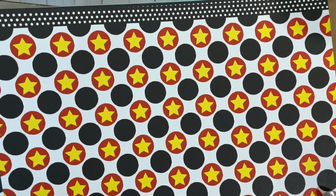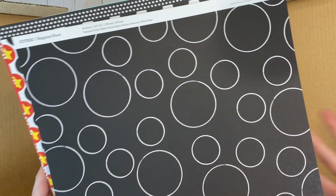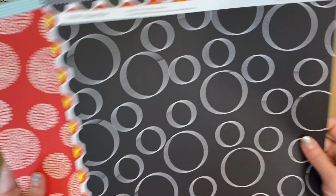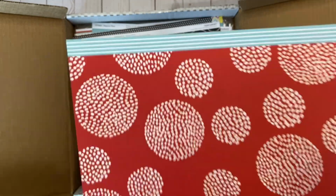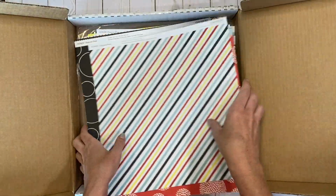Polka dots and stars, polka dot zip strip, and black with white circles. There's this pattern and that zip strip. It's hard to tell, it's actually glacier with white stripes. And here's these stripes.